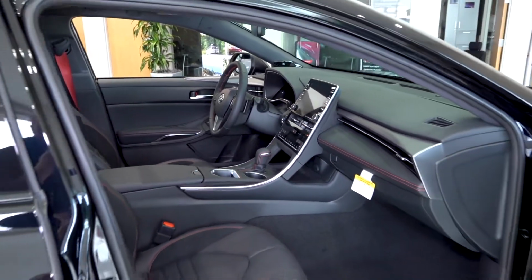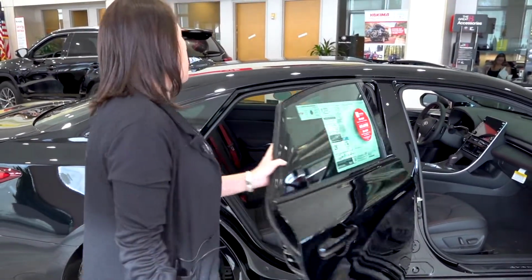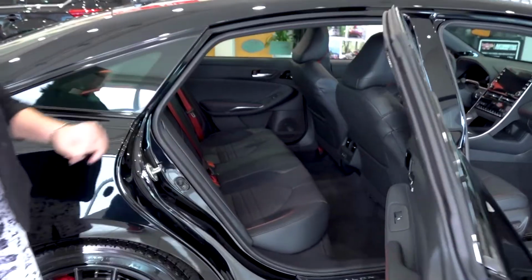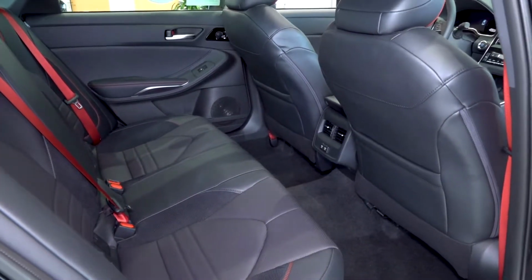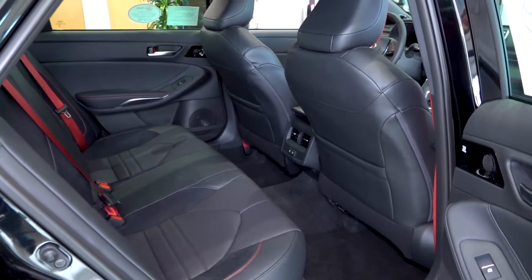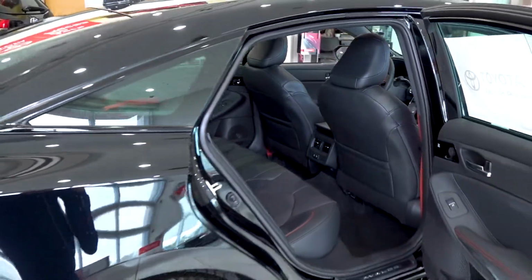You can see all that space in there. The space just carries on through here to the back. We've got power back here for your passengers as well as vents, and of course the JBL sound system, so it carries through the vehicle. Lots of space. We're going to take a look here at the back.